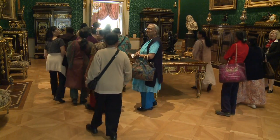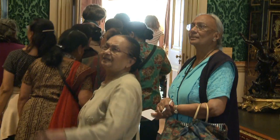From today's visit, the ladies will come away with a really good knowledge of our Dutch works and, more importantly, inspiration and thought about how they can apply what they've seen in the paintings to their own exhibition.